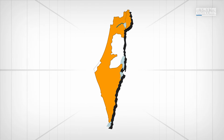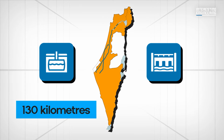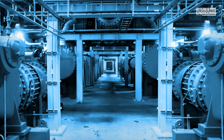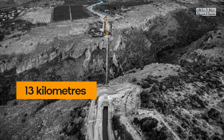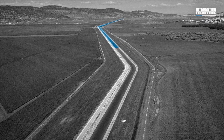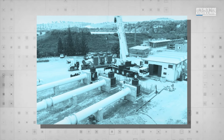The water carrier of Israel spans 130 kilometers in a massive network of underground and overground construction. 87 kilometers of steel and concrete pipelines are channeled deep underneath the ground. 13 kilometers of tunnels carved through rocky terrain that previously lay undisturbed for millennia. And it's all supported by 8 kilometers of open canals and a collection of huge balancing reservoirs.